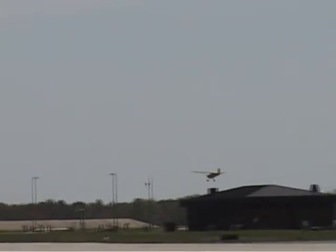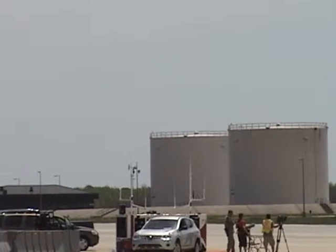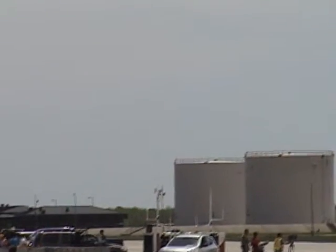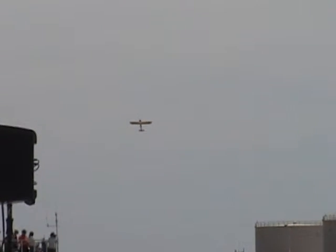Kent's going to make sure the motorhome's out there. Marcus Payne, the pilot of the Stearman we saw flying early this morning, will be back later in the program in just a few minutes. He is driving the motorhome for Kent this afternoon.